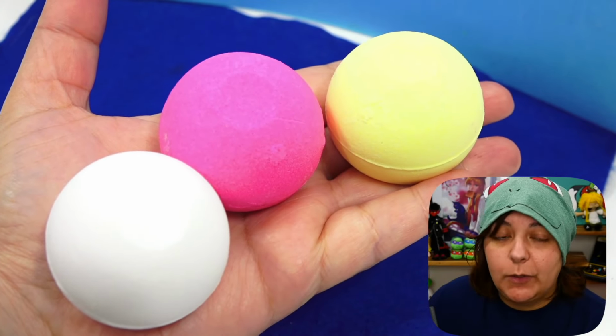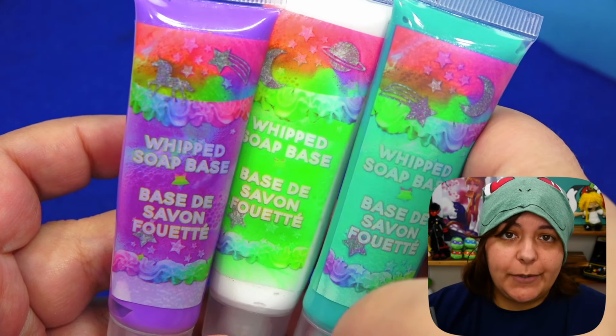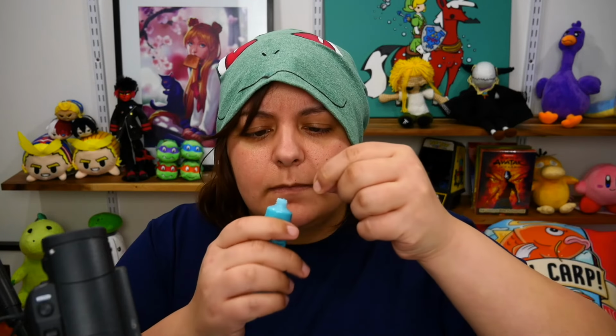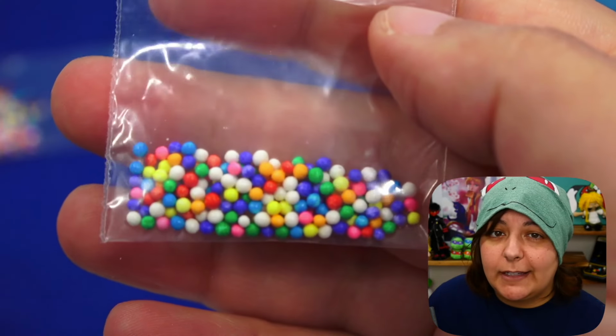Here's what we get inside. 3 bath bombs in yellow, pink, and white. And they smell like any bath bombs. 3 colors of soap whipped base: turquoise, blue, and purple. Do they smell like anything is the question. No. We get 2 types of sprinkle, both in star and the roundy one.